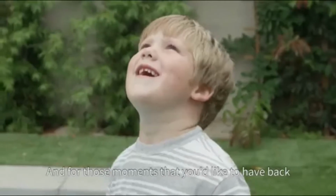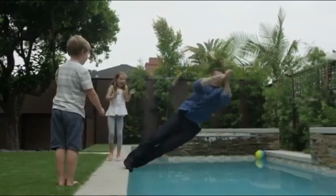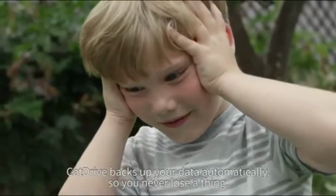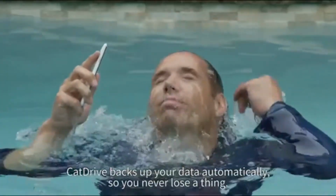And for those moments you'd like to have back, we've got you covered there too. Cat Drive backs up your data automatically, so you never lose a thing.